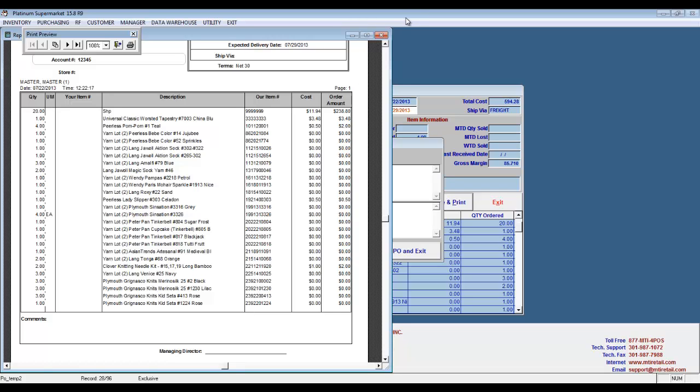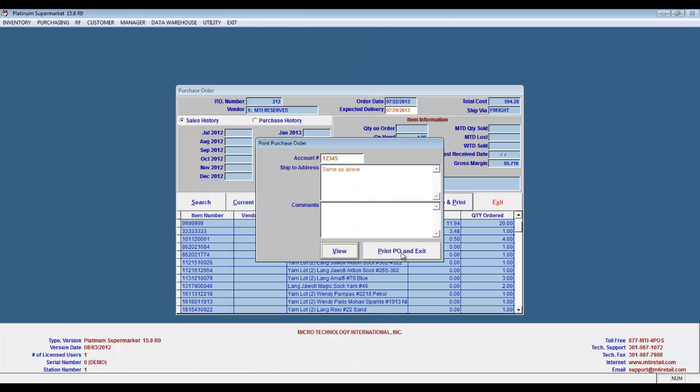Once satisfied, we can choose to print this purchase order, which will save it to the system, assisting us later with our receiving process. The resulting printed purchase order can be faxed to our vendor to place our order.